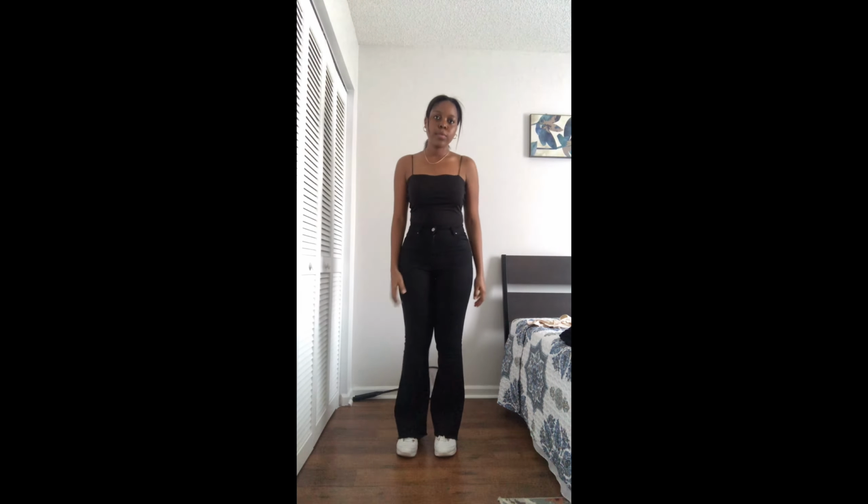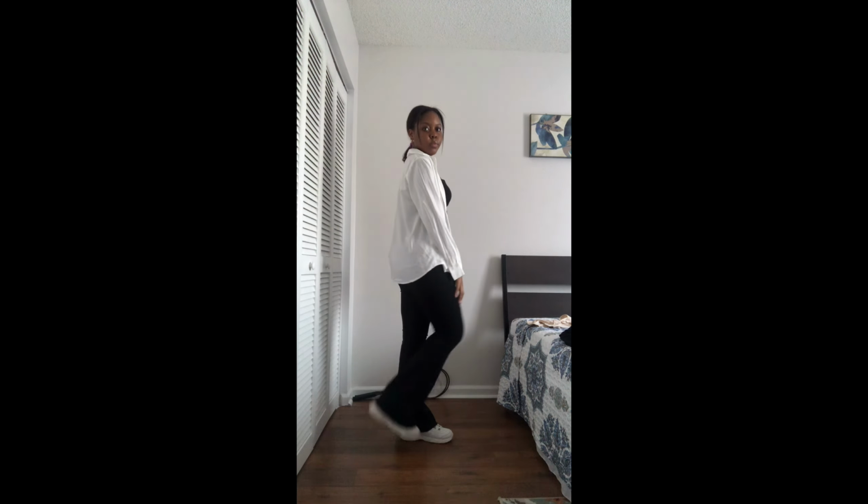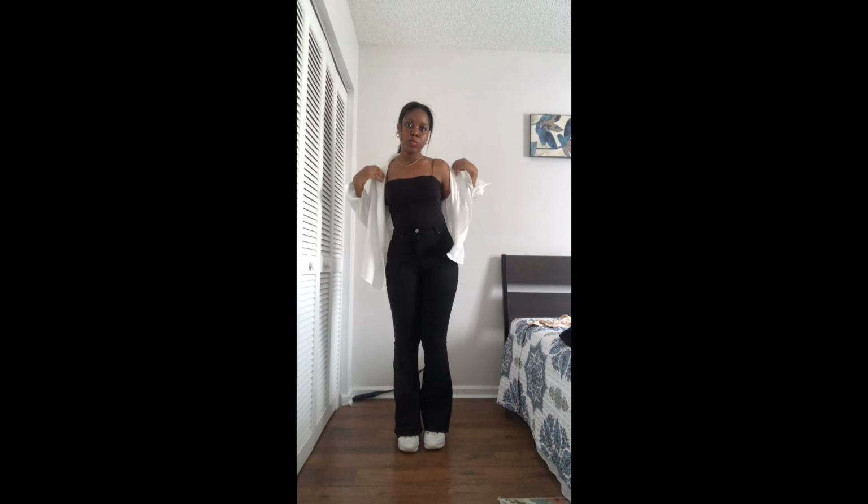Number 13, we have the black dress again acting as a top paired with the black jeans. Number 14, surprise, surprise, sticking with the black dress and the black jeans, but this time we've added the white button up on top.